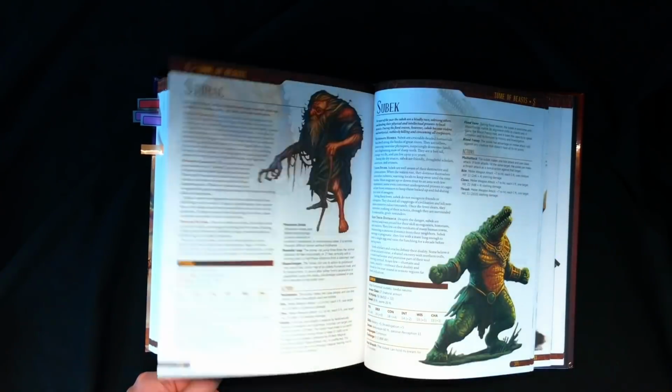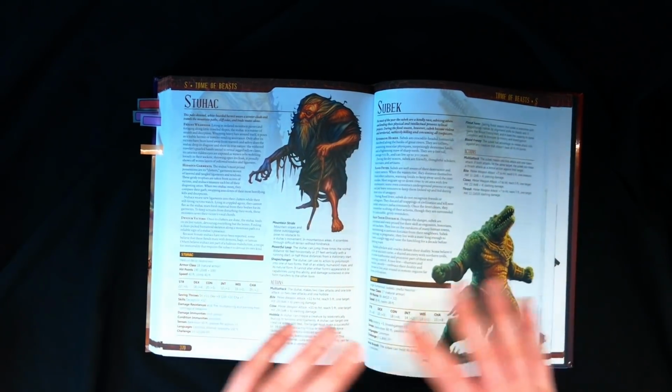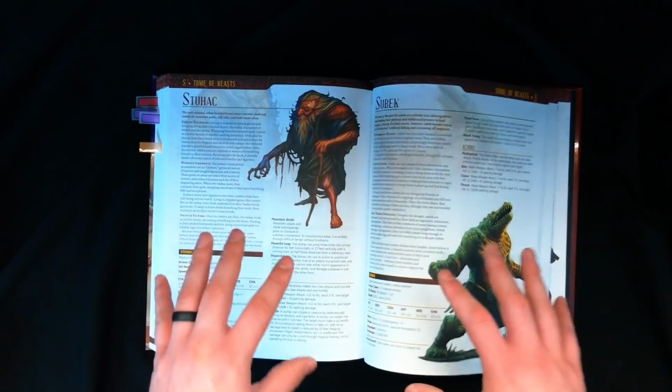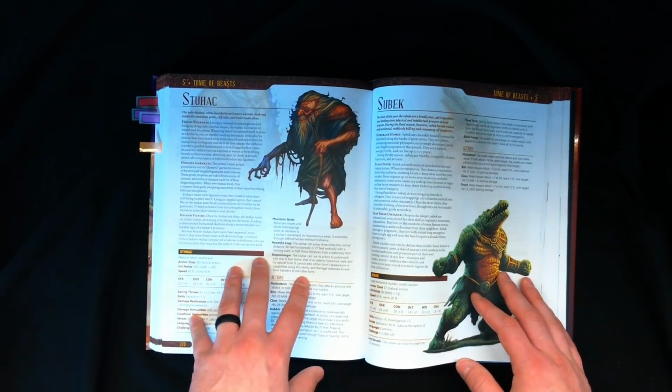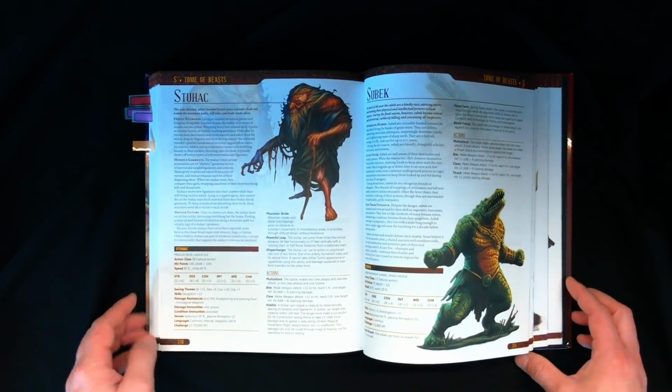Because of the sheer amount of monsters in this book, the great distribution of challenge rating, the number of unique monsters in it versus the price, I think this is without question the best valued monster manual for 5th edition that exists on the market. I don't even think there's anything that comes close.